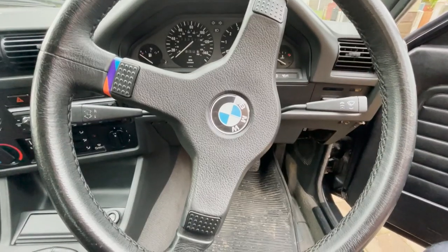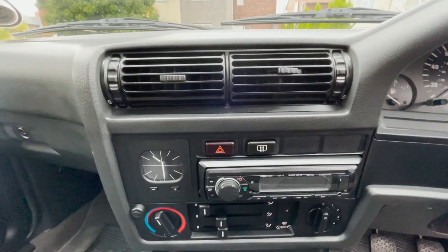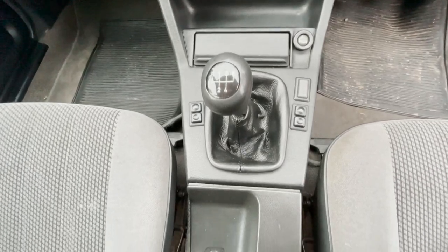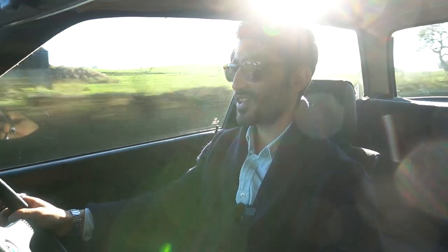I just love the simplicity of this car. I mean, the instrument panel, everything's simple. I have a fuel gauge, temperature, speedometer, and I also have the interesting fuel economy gauge, that miles per gallon, which that needle is just going up and down, which I actually quite like. I think it's part of the character of the car, but I very much doubt that is accurate by any means.